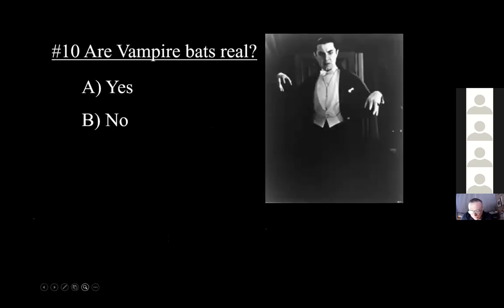So not to end on a sad note, because I refuse to do that, we're going to do one quick fun question here at the end, and that is, are vampire bats real?